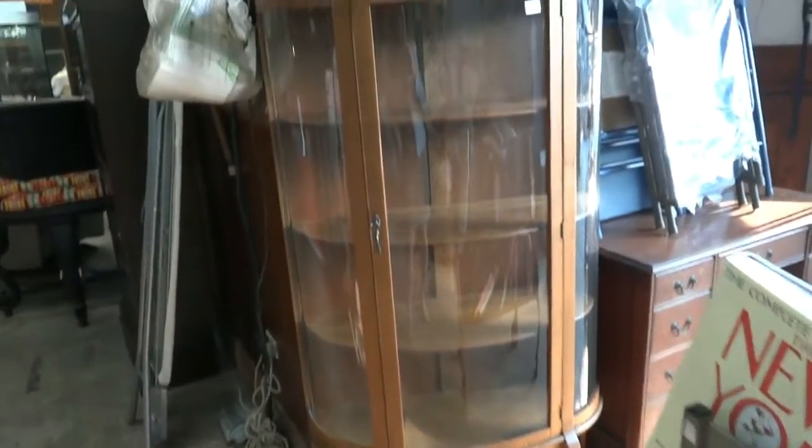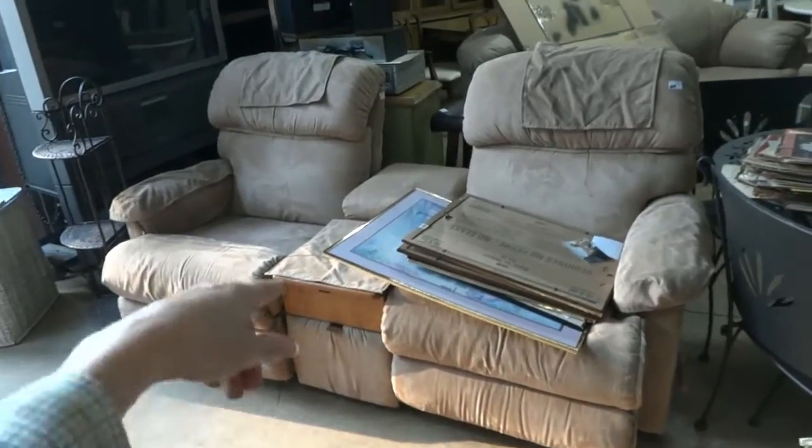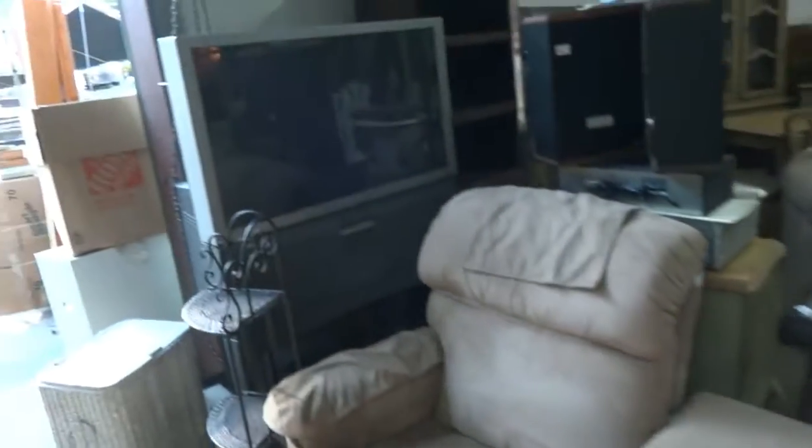Wow, a nice china cabinet. It's got that tiger oak with a rounded glass. Oh, microfiber TV, sit down and watch. Got the little cabinets in between. That's a big TV there. Corner flip top piece, some more desks, tables and chairs.